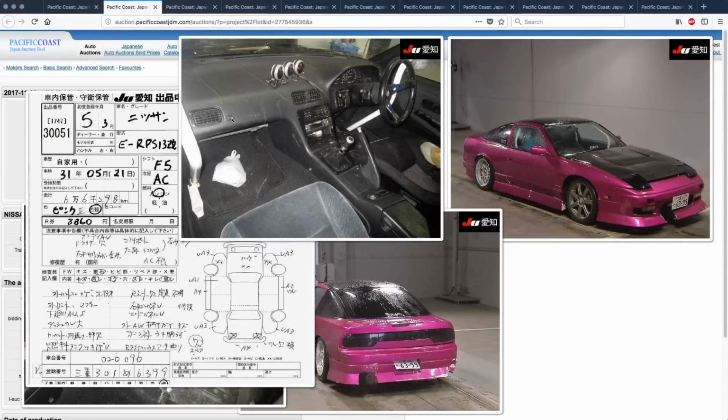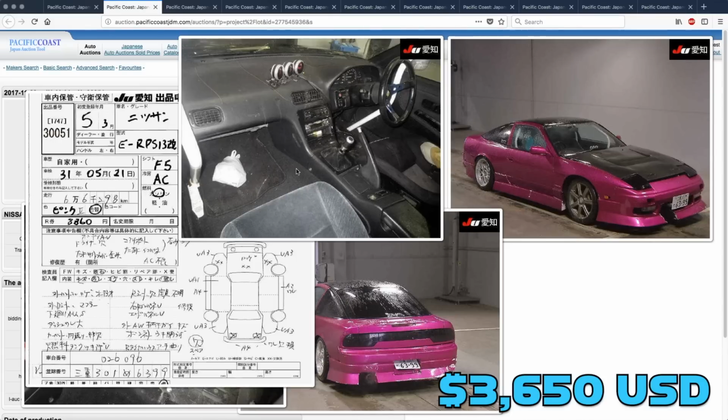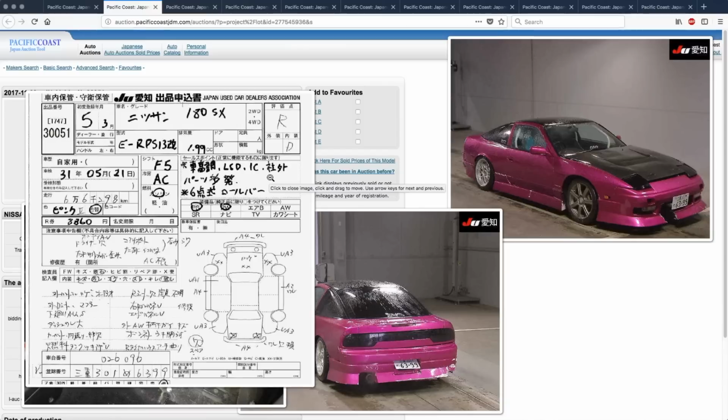Okay, so pardon me, you're going to be hearing me cough a little bit in this video. Price on this one, I'm going to guess that we'll see this one go for about 420,000 yen, which to me sounds way too expensive for it, but that's how much it's probably going to sell for.